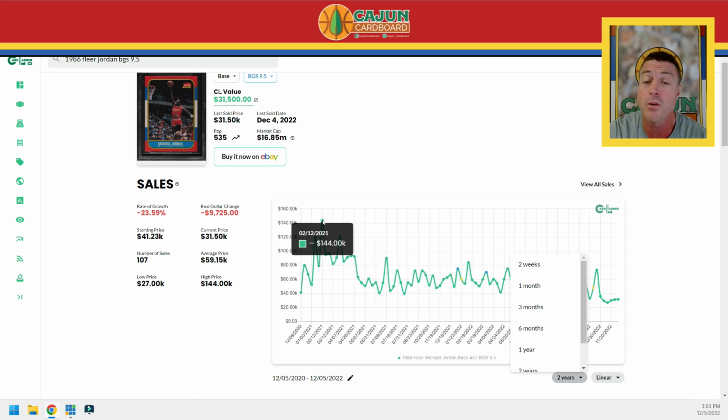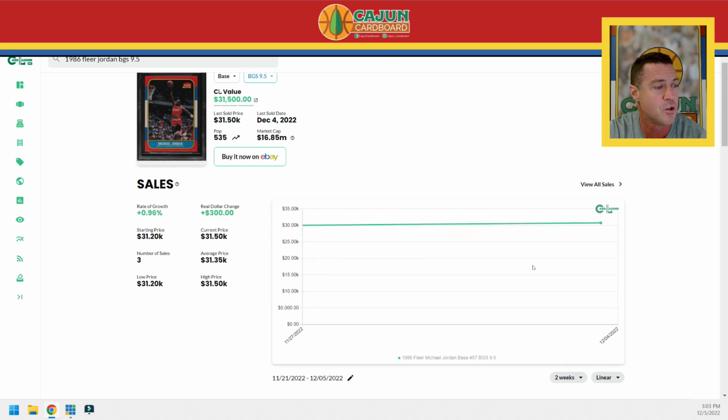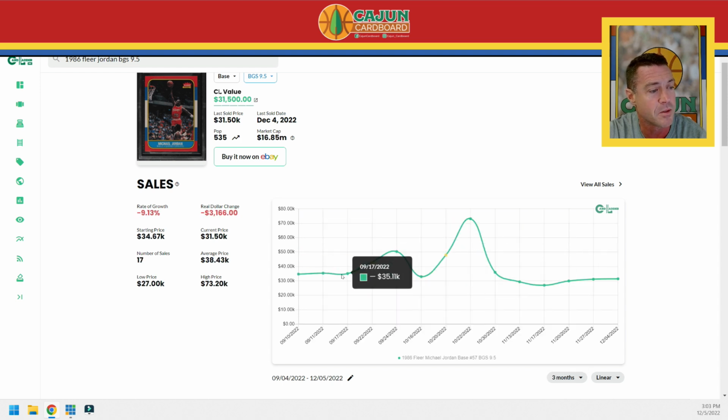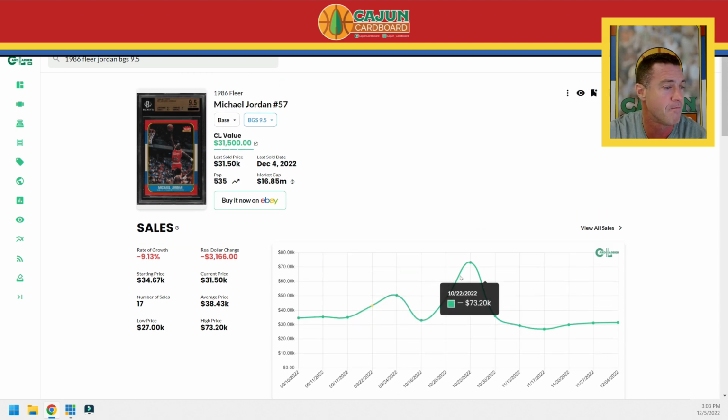My guess is that was a Kraken sub to PSA, wishful thinker, because that was around the time that the PSA 10 got up to like 700 or 800,000 or something stupid. But if we look at this card over the last 2 weeks, 31.2 and 31.5. And remember, Card Ladder is going to use the average, but there's the last 3 months you go right there. So down 9%, but one aberration here, and you don't know if that's been paid or not.